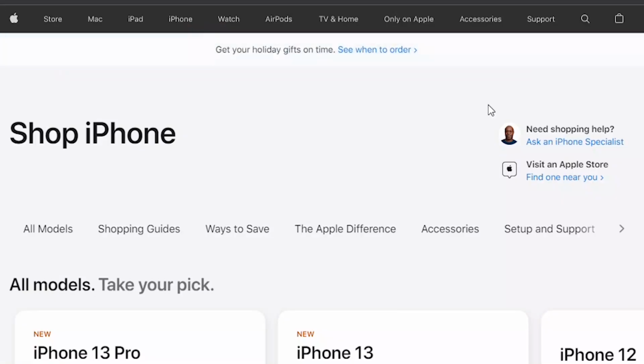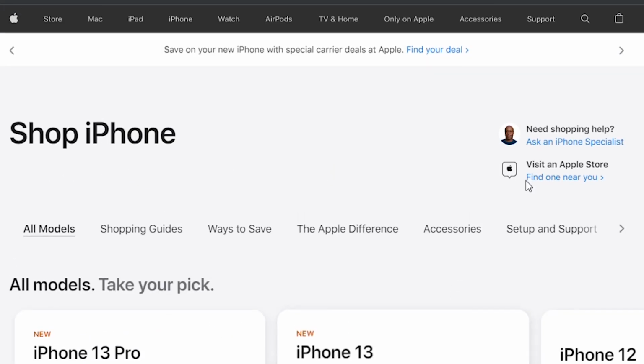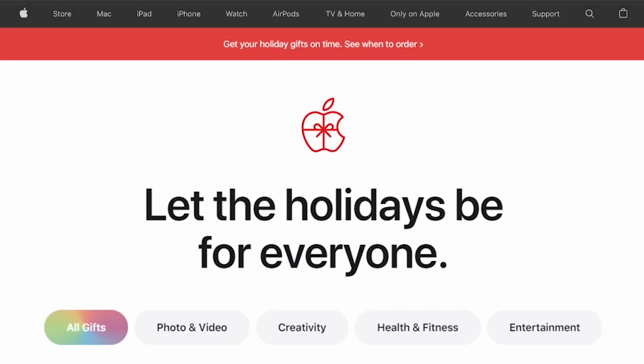They don't produce the iPhone X or 10 any longer. They only have the iPhone 11 on their website and the iPhone SE 2 and upwards, like the 12, 13 series. So if you are going to want to purchase this on the Apple site, you are not going to find it.